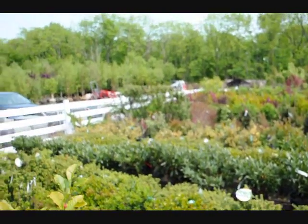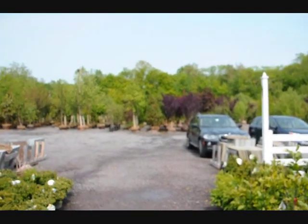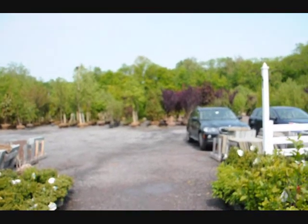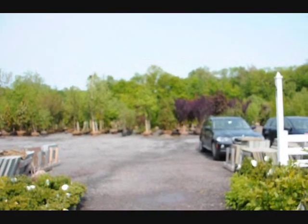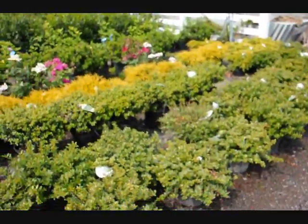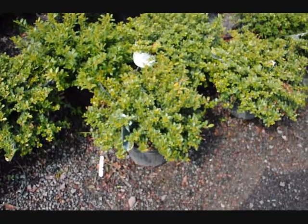We're growing on a couple hundred acres here in Fountainville, and we also have a couple thousand acres in Milan, PA, in Bradford County. We deliver and plant up and down the East Coast, so call us for your tree and shrub needs at 215-651-8329. Again, this is your Helleri holly foliage. Right here, a nice little plant.